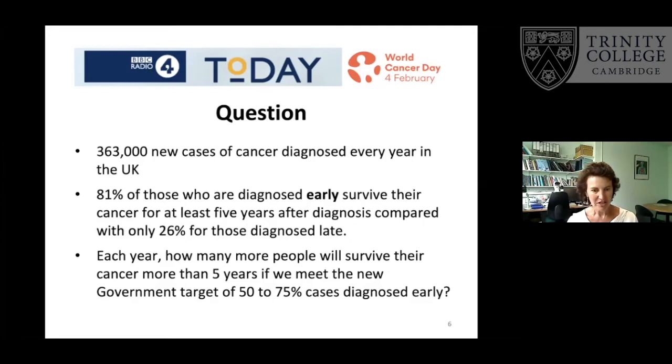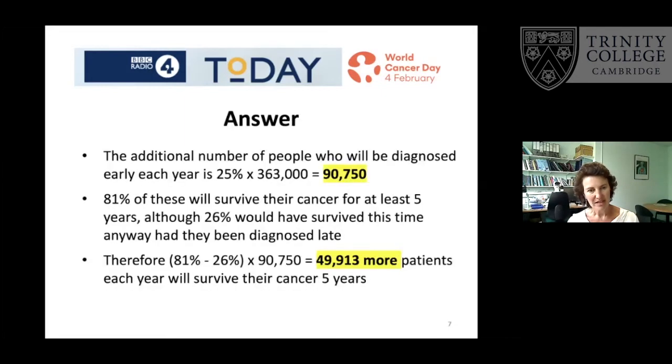So the question I posed on this puzzle for today is, each year, how many more people will survive their cancer more than 5 years if we meet this new government target of increasing from 50 to 75% of cases diagnosed early? Next slide. And here is the answer.